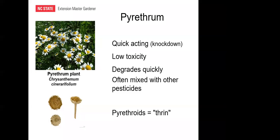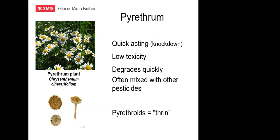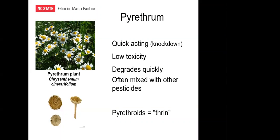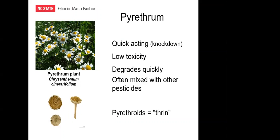A couple of things about the natural pyrethrum compounds. They're very quick acting. They're what we call knockdown products. And so you can actually spray that on an animal with fleas, or you can spray that on a plant with insects, and literally it will cause neurological problems, and they'll literally fall off and fall to the ground. And so they're very quick acting in that regard. However, they degrade very quickly, especially in sunshine, so they don't stay around for very long. But they do have very low toxicity for both the plants and for the environment and for animals. And because they are quick acting but don't really have residual effects, they're often mixed with other pesticides that might have longer acting activity.